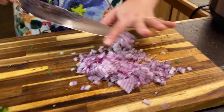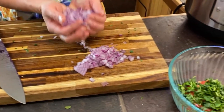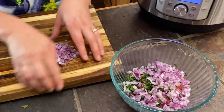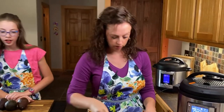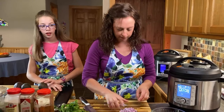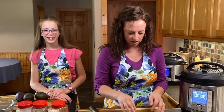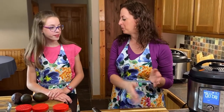Okay, so I'm going to put about most of this in our pico bowl, and then I am going to put a little bit in another bowl. If you could grab me another little bowl for the rest of these onions that are going to go on top of the creamy salsa chicken, just for a little extra flavor and pop for the people who want it.